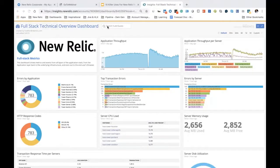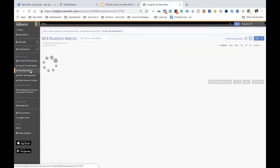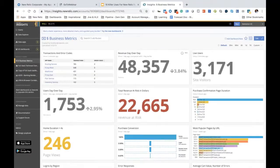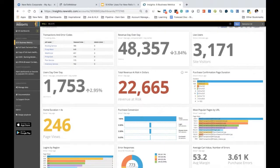Perfect. So what I'll do here, if you don't mind, is just to show you real quickly, rather than talking through, let me show you. When we talk about business metrics, these are some of the things that we can pull as well. Can you see this? Yes. All right, perfect. So this would be business metrics.